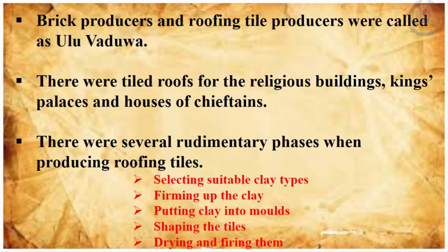The buildings of ancient times had been made of wood and covered with roofing tiles. So it's clear that there had been roofing tile producers called Ulu Vaduwa. There had been tile roofs for religious buildings, public buildings, kings' palaces and houses of chieftains. There were several phases in making roofing tiles, such as selecting suitable clay types, firming up the clay, putting clay into molds, shaping the tiles, and drying and firing them.